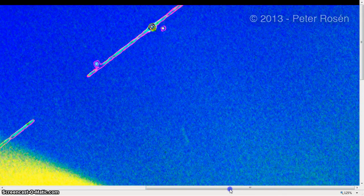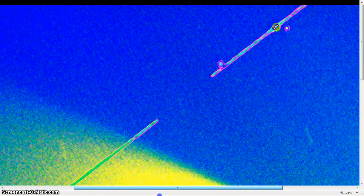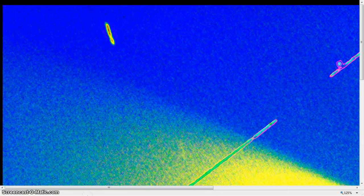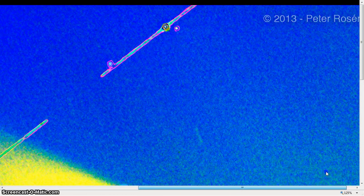Thanks, Peter Rosen. I hope I said the name right. But no matter what, this kind of confirms that we really do believe that this thing is breaking up. You know, as you can see, it could be hitting stuff as it's going through space.